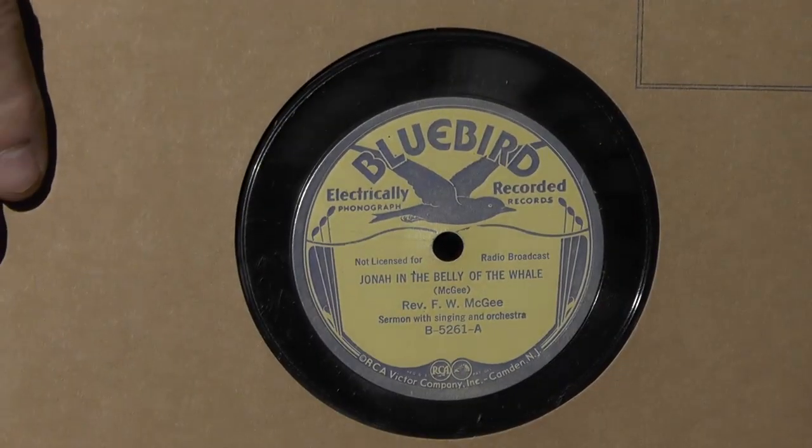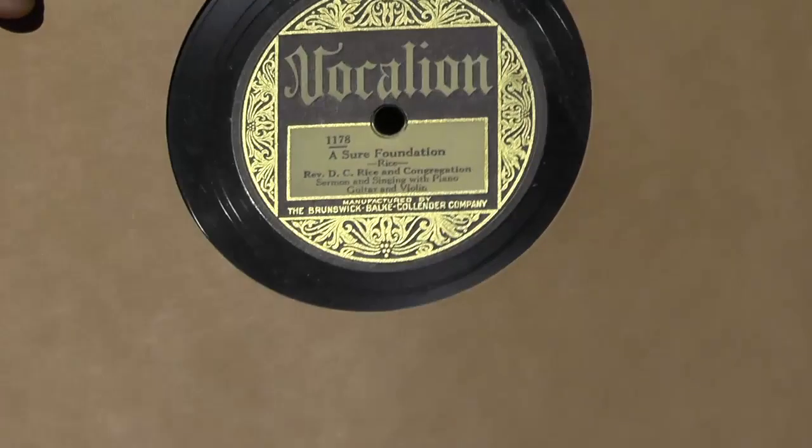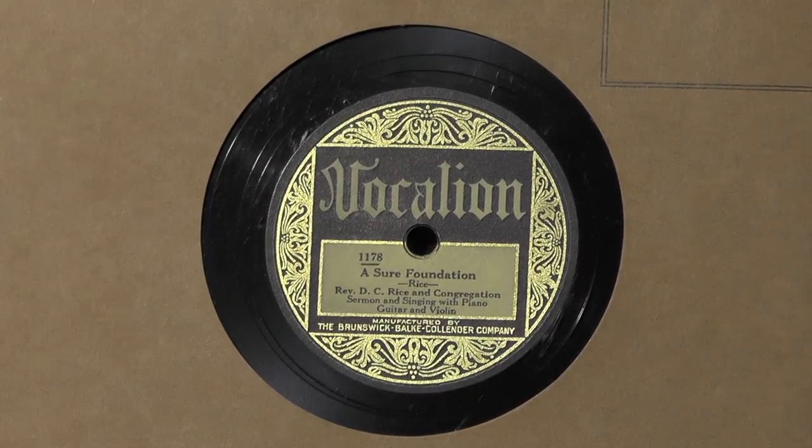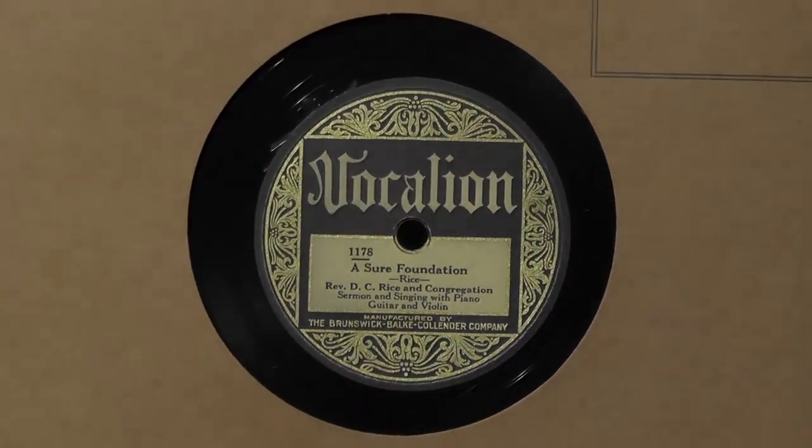And here we have a Reverend McGee Bluebird, Buff Bluebird, lot number 5093 for $50. Jonah in the Belly of a Whale. Lot number 5119, Vocalion by Reverend D.C. Rice and his congregation, $100 minimum bid. Lot number 5119.